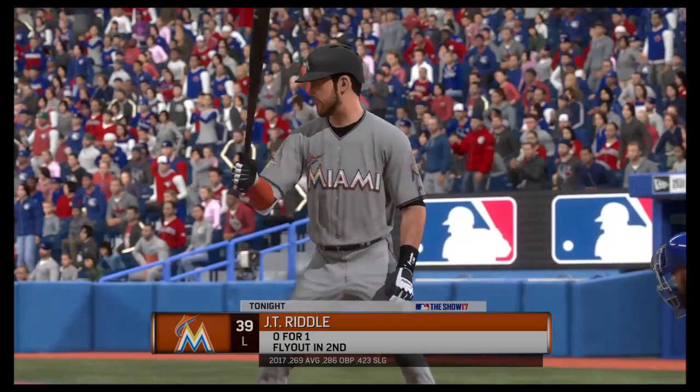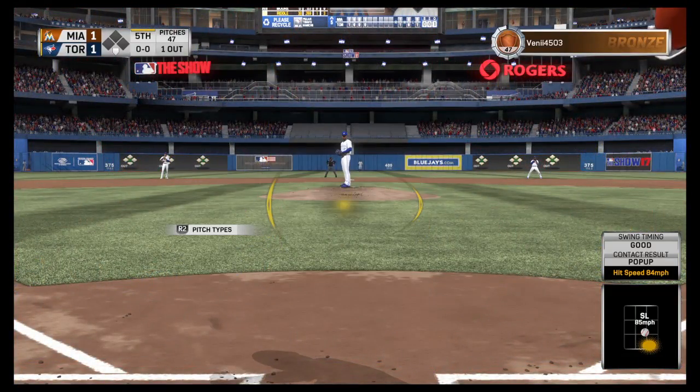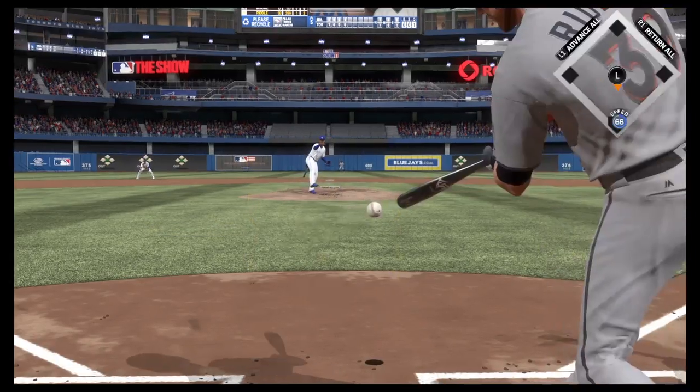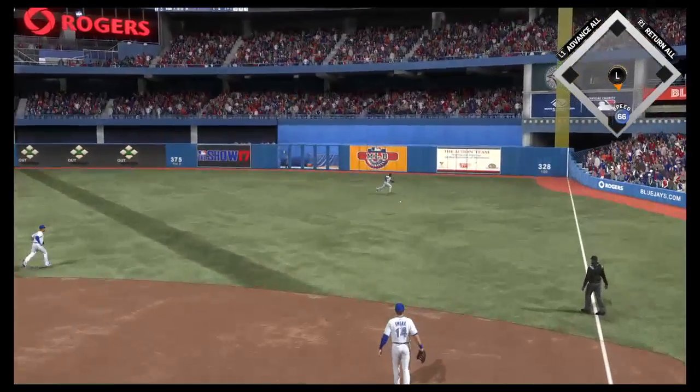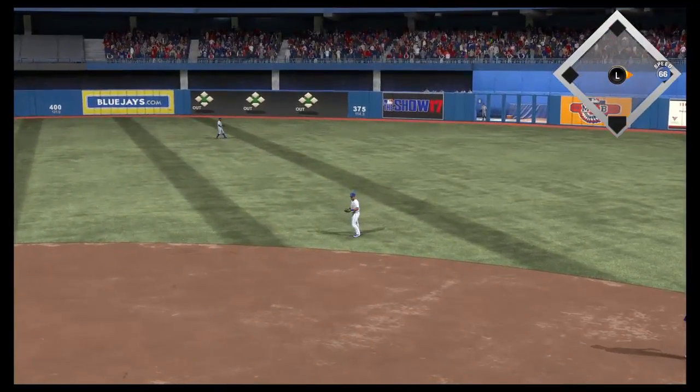Stepping in, J.D. Riddle. He's 0 for 1 thus far. J.D. Riddle. Ready with the first pitch. Here it comes. Hit sharply toward the right side. And that's a base hit. 1 for 2 in his first couple of plate appearances.